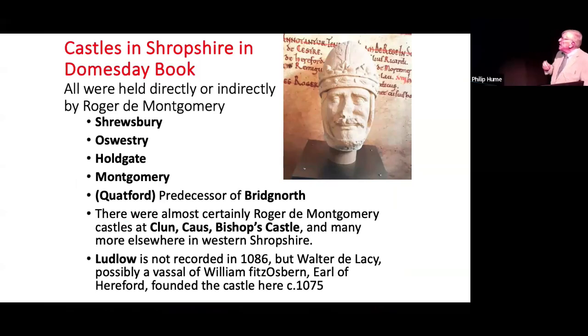There he is. This, in fact, I think is an 18th century version of him, which is in the museum at Shrewsbury. They don't seem to know what it dates from either, but I think it's 18th century. And he held a number of castles in Shropshire, which are named in Domesday: Shrewsbury, Oswestry, Holdgate, again not far from here, held by a man called Helgot, giving his name to Holdgate. It's quite an unusual naming process, because not that many villages are named after Normans. And Montgomery, of course, is named after Roger de Montgomery.